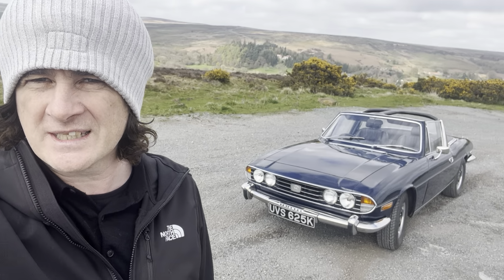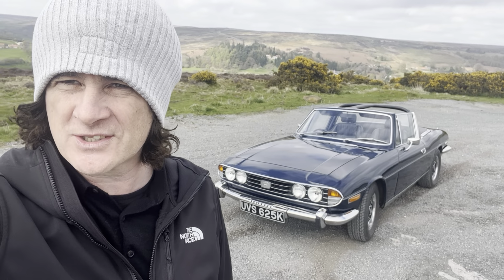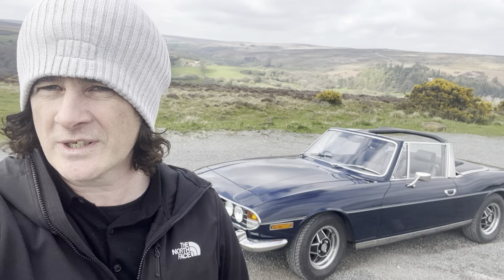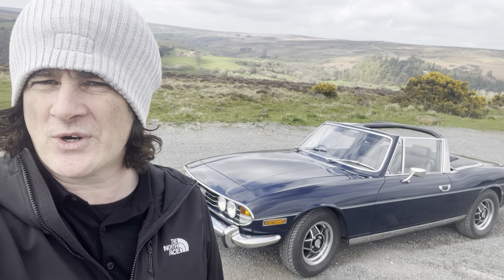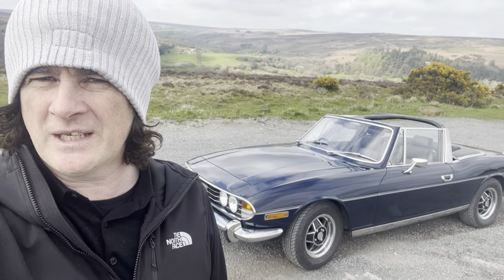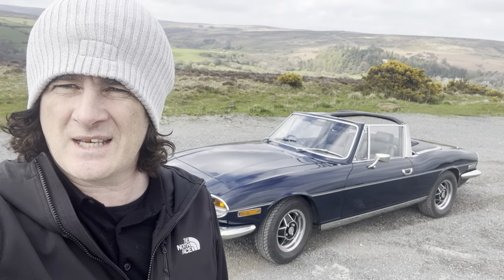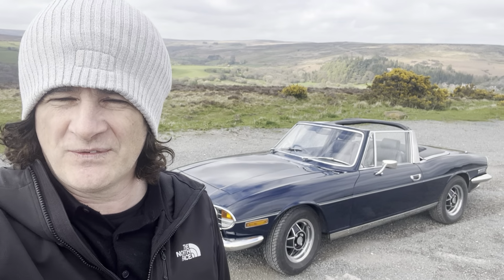And we're going to have a nice little drive with the top down. Got the top down today, as you can see. Yes, we're going to go over to Helmsley. It's a beautiful drive. I'm going to take you guys with me, and the car just sounds awesome. I just love the sound of the V8.